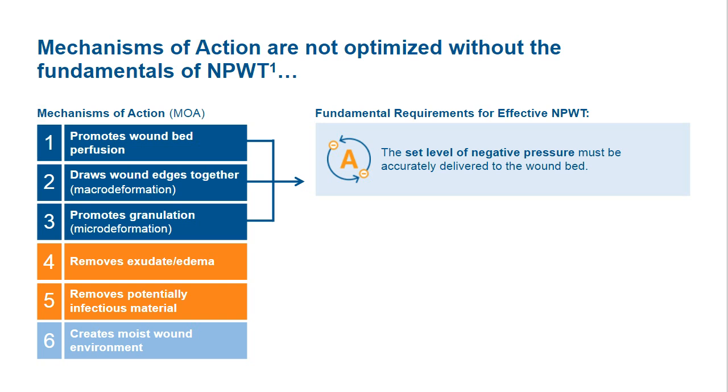In the promotion of wound bed perfusion, it's important to ensure that you've accurately delivered the negative pressure so that you get the right amount of hypoperfusion in the immediate surrounding wound tissue, which then will deliver an improvement in vascular endothelial growth factors, improvement in angiogenesis, as well as local vasodilation, capillary permeability, and collagen deposition.